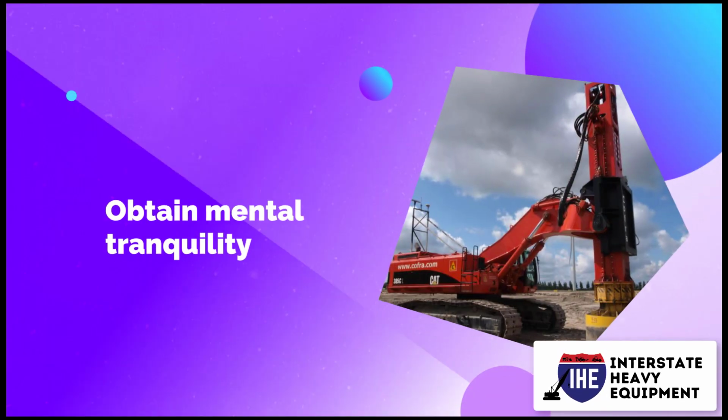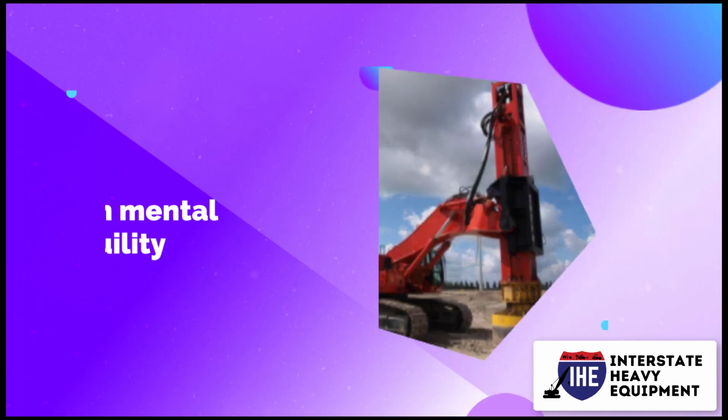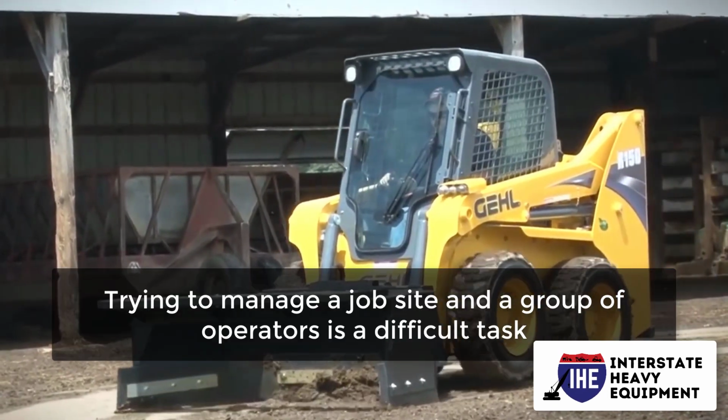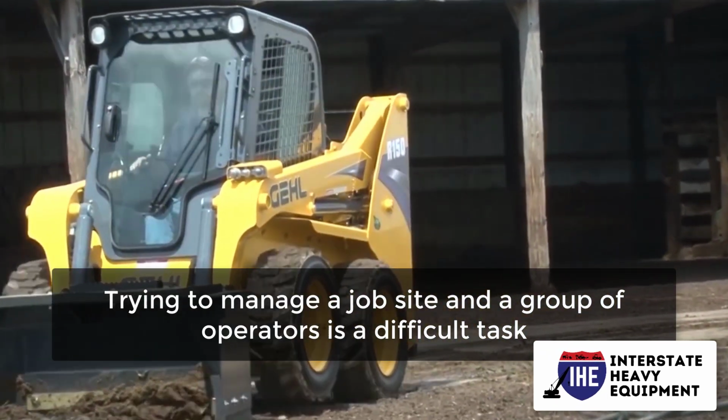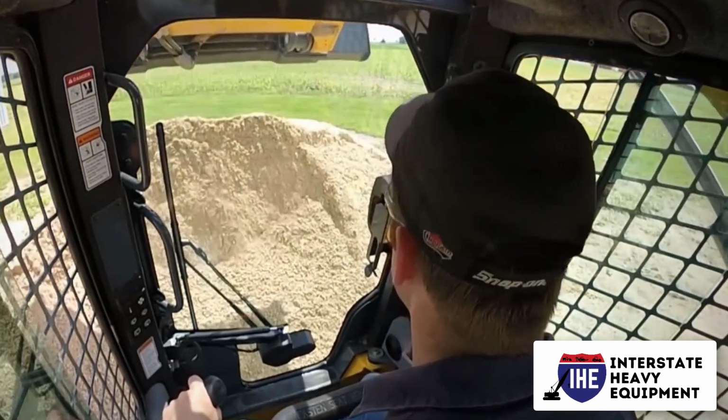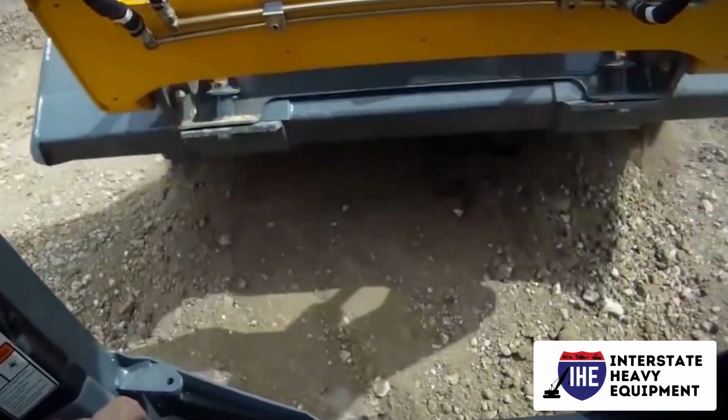Obtain mental tranquility. Workplace stress is unavoidable, no matter how calm you are. Trying to manage a job site and a group of operators is a difficult task. When you add in the lingering worry about your equipment's condition, the burdens seem to multiply.